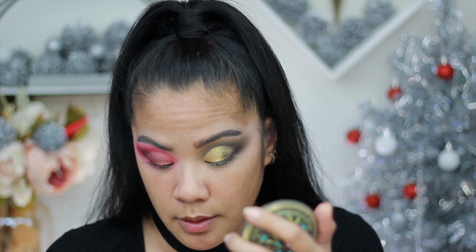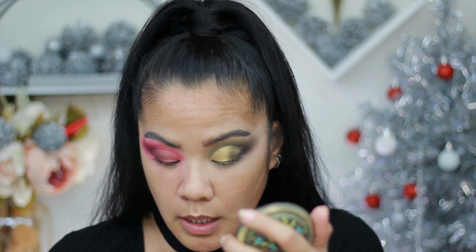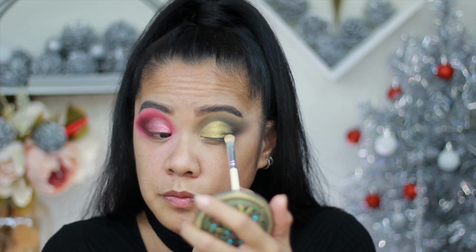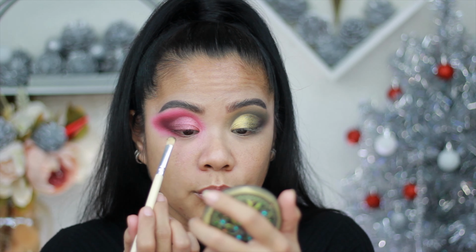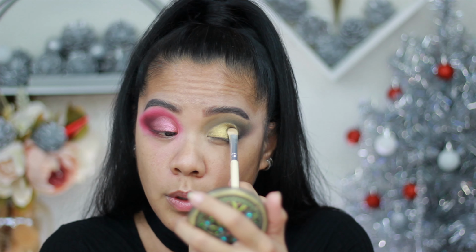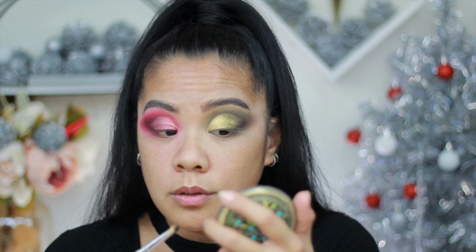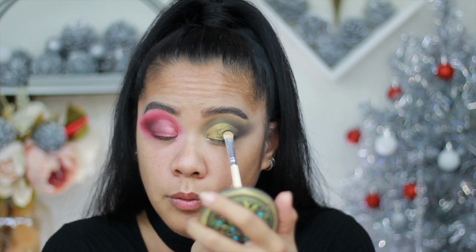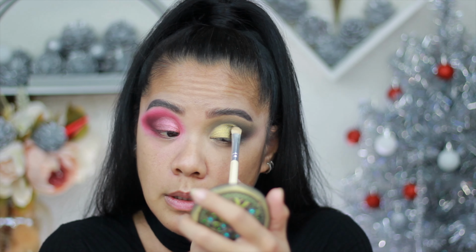Wow. This Spicy and Mistletoe, the combination of the two is so pretty. So you guys have a choice on, you know, which colors you want to use, which combination you want to use, because wow, I am blown away with the pigments of both the shimmer and the matte shade.